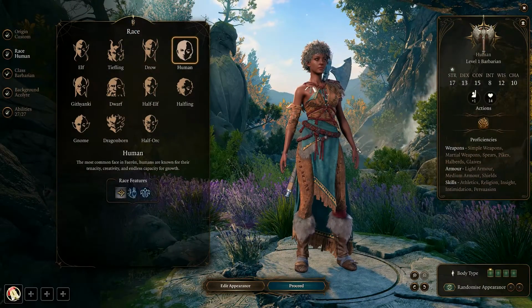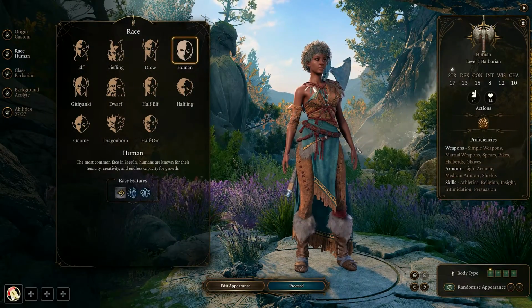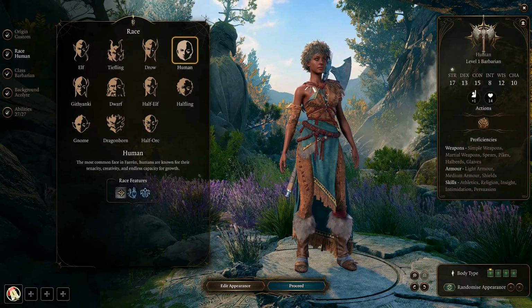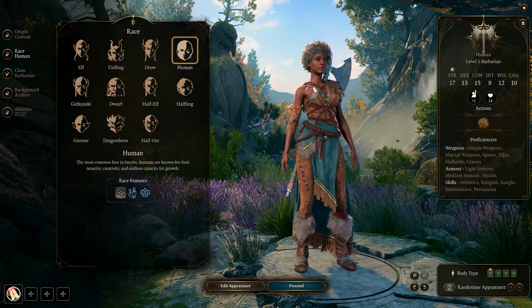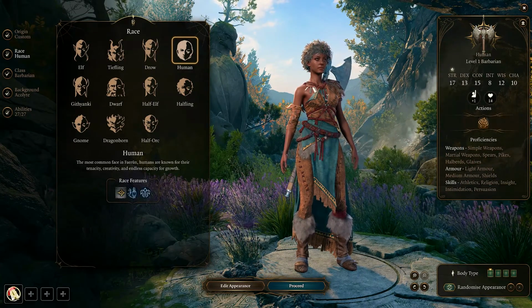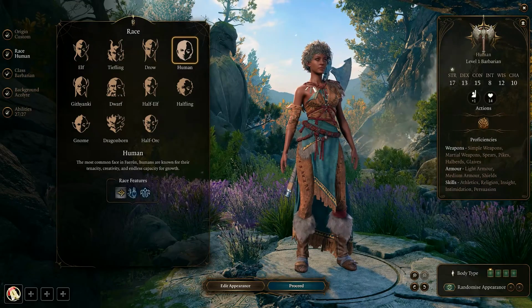So currently there are 11 races. There's human, Githyanki, half-orc, dragonborn, elf, half-elf, drow, tiefling, halfling, gnome, and dwarf. So if you watch the video again on backgrounds, you might be wondering if picking a race is as nuanced as picking a background. Well, the simple answer to that is yes.